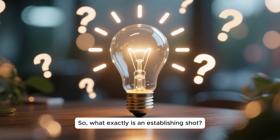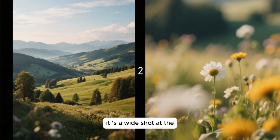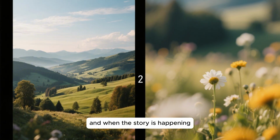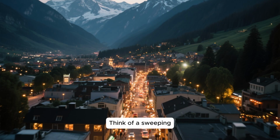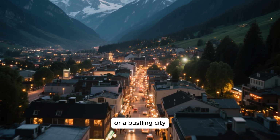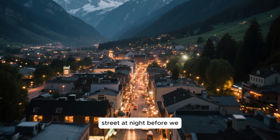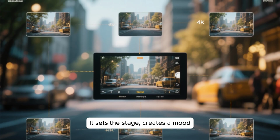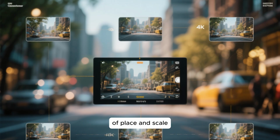So what exactly is an establishing shot? It's a wide shot at the beginning of a scene that shows the audience where and when the story is happening. Think of a sweeping drone shot over a mountain range before we meet the hiker, or a bustling city street at night before we enter a cozy cafe. It sets the stage, creates a mood, and gives your viewers a sense of place and scale.